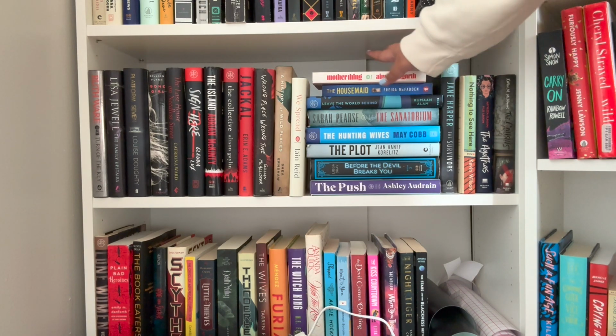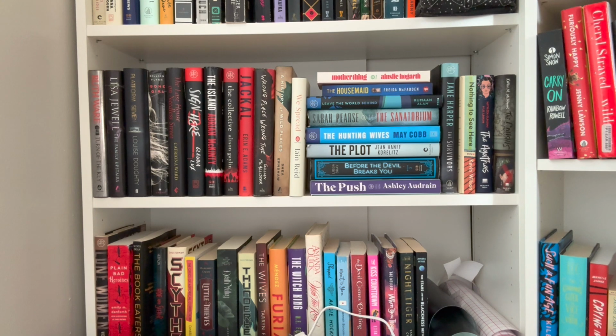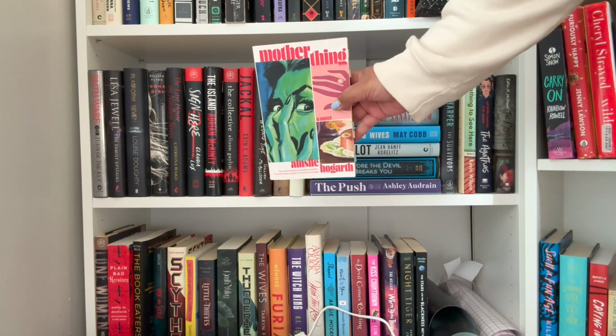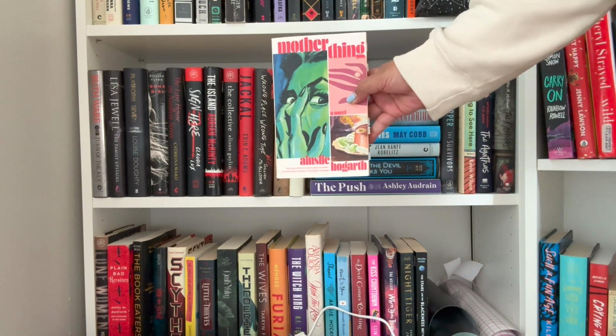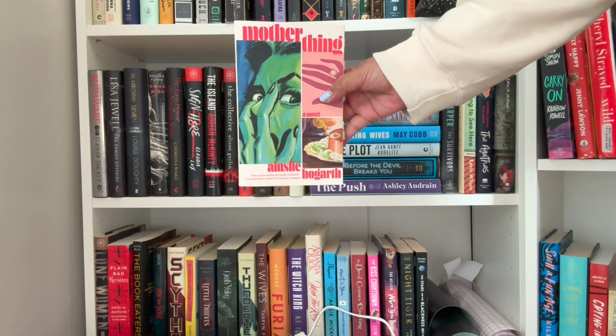Then this little stack of books here are just my blue and purple books, just because I wanted a stack of blue and purple books. The book that I want to show you on here is Mother Thing, because yes, I am reading Mother Thing, but also this cover is so pretty. I genuinely love this cover so much.